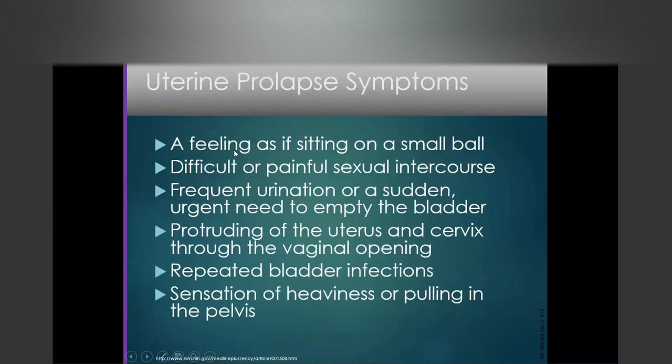What are the symptoms? So when people come in, they basically say, I'm sitting on a bed of rocks, or I'm sitting on a small ball. They feel this pressure in between their legs, and it's uncomfortable. Sometimes you can have pain with intercourse.